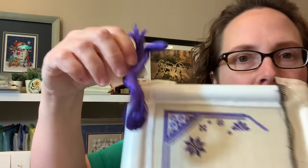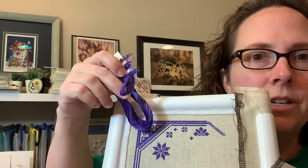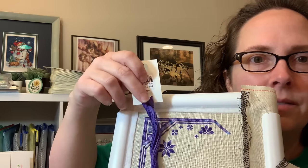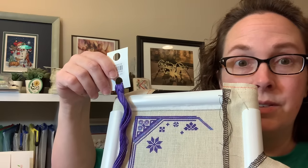And then I'm doing a variegated. This is slightly variegated, but not so much that I think it'll make a difference when I'm stitching. I think the dark is dark enough that the light will still be light and show differently than the dark. I don't know if that makes sense, but it is slightly variegated, and it's the closest I could get to a solid color in a purple that I liked.